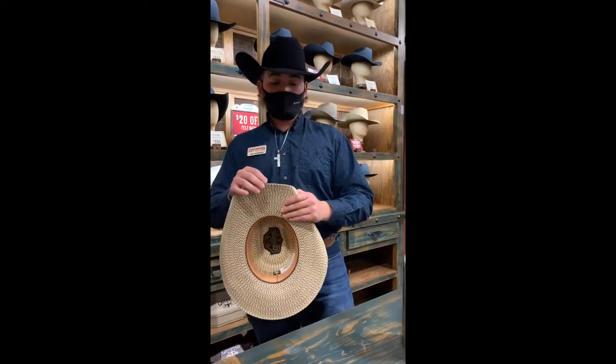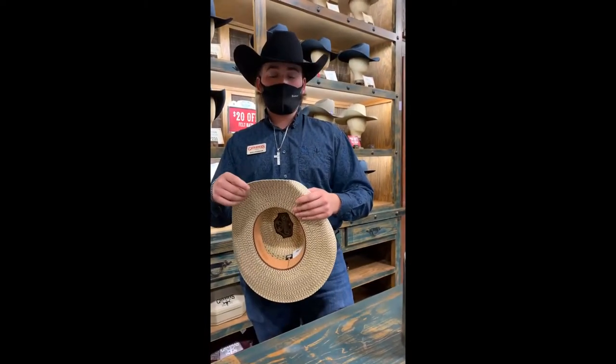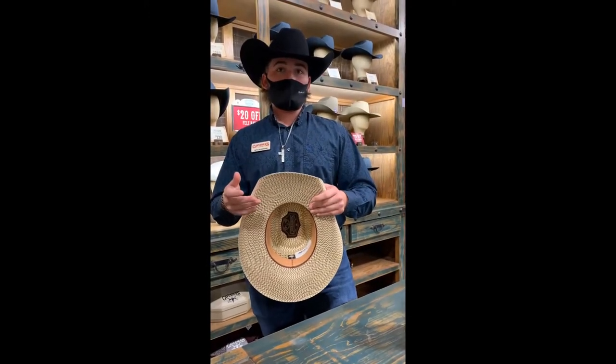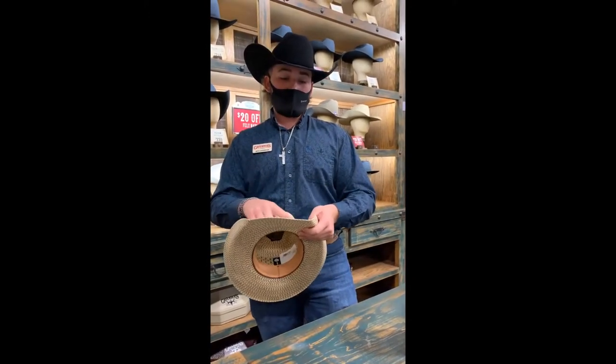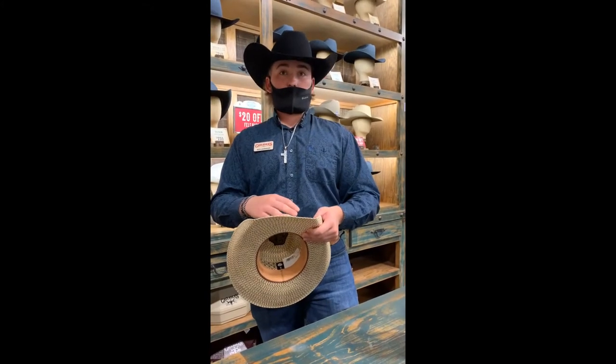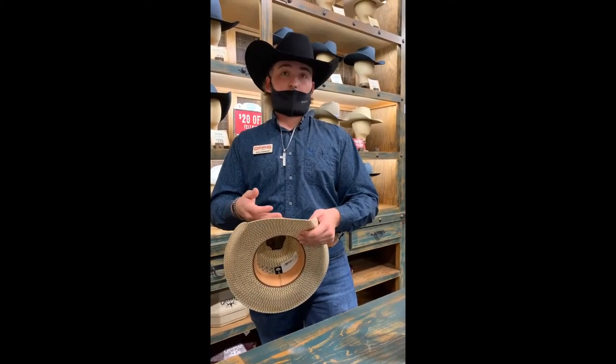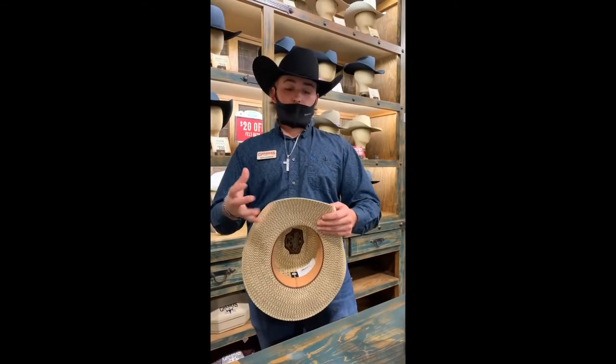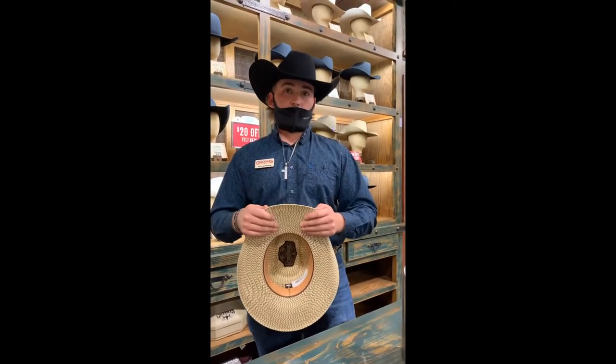I'm steaming it so that I can shape it, because the straw here, you gotta get it warm so that when I'm moving it around, I'm not cracking it. Because if I crack it, then your lacquer that's on top is gonna be destroyed, and therefore your straw is gonna fade, and you're gonna have these weird waves in your hat. So the steam loosens everything up so that I can shape it properly.